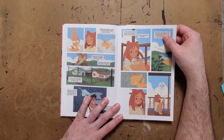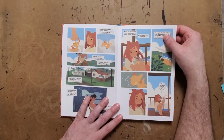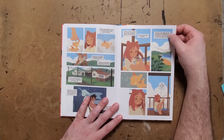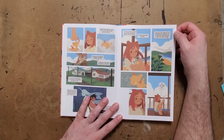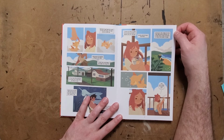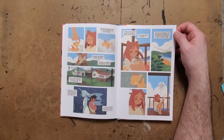And then they finish with another good lesson here. "I think it's time to learn how to be a guardian to myself and my feelings." And then it goes back to the gentle and strong thing. "Gentle and strong like Mom. Coming to the village let me feel safe and protected for a while. Now I have the strength to face the harder things."